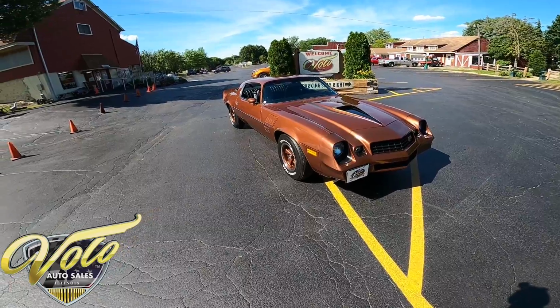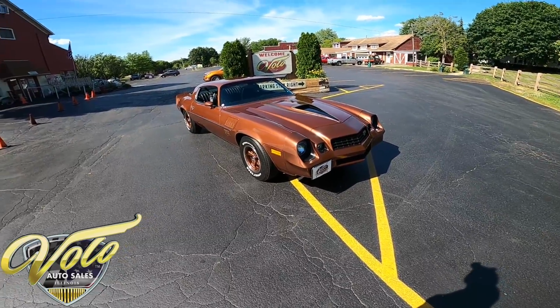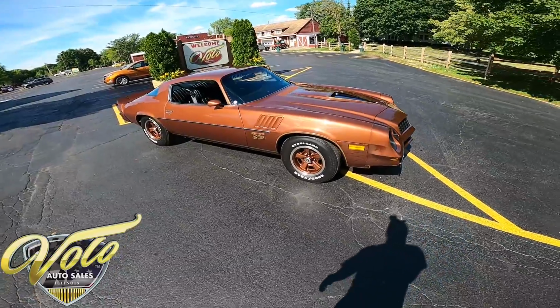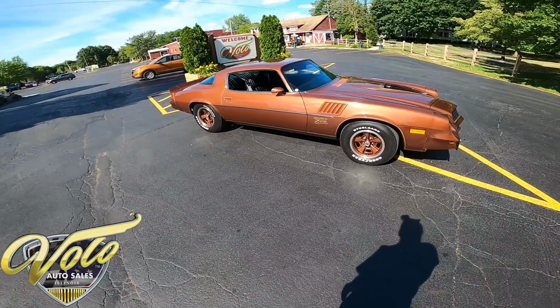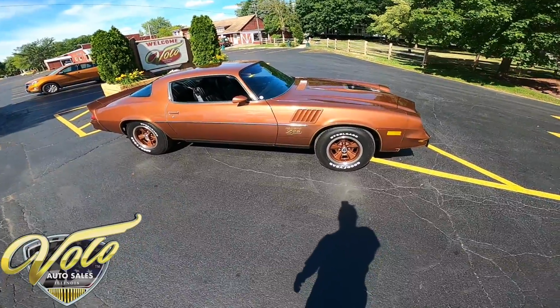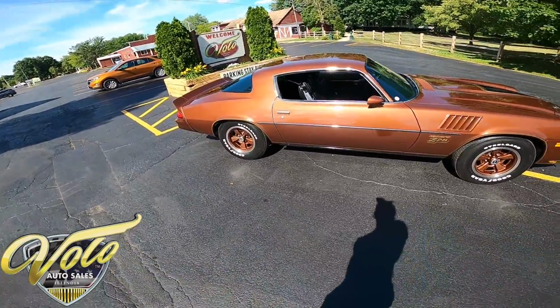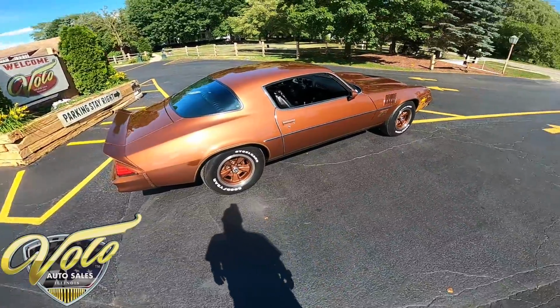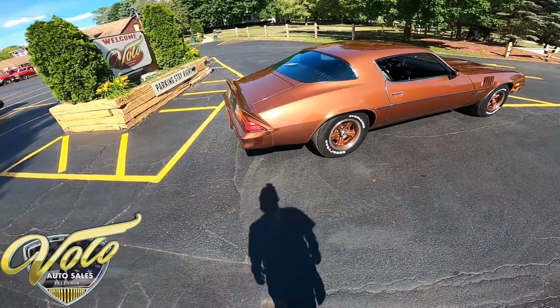a virtual test drive of a 1978 Chevy Camaro Z28. I know what you're thinking, this is a really beautiful brown, but it's actually, I guess the name's Cameo Beige. But that's not the main story of this car. It's that this is an actual survivor. A little over 3,000 miles. You would never guess it just by looking at it.